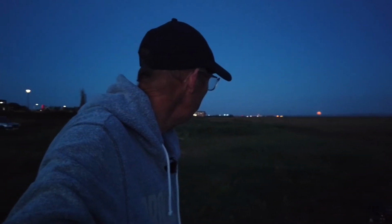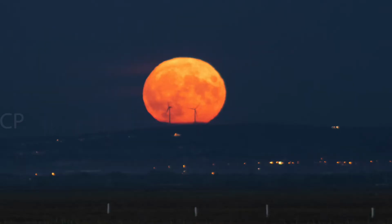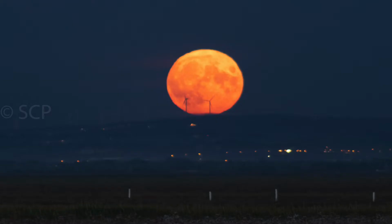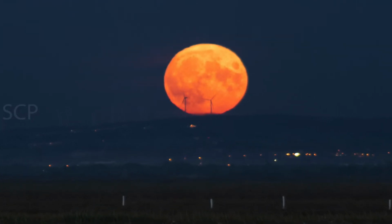I don't know if you can see it behind me, but that looks absolutely amazing. I can't believe how good it looks. It looks awesome. It's so orange. It's orange, like I say, because it's so low down. You're looking through so much of a thick atmosphere on the horizon. Oh, look at that. It's almost right above the horizon now. It's literally sitting on top of that hill and it looks absolutely awesome.